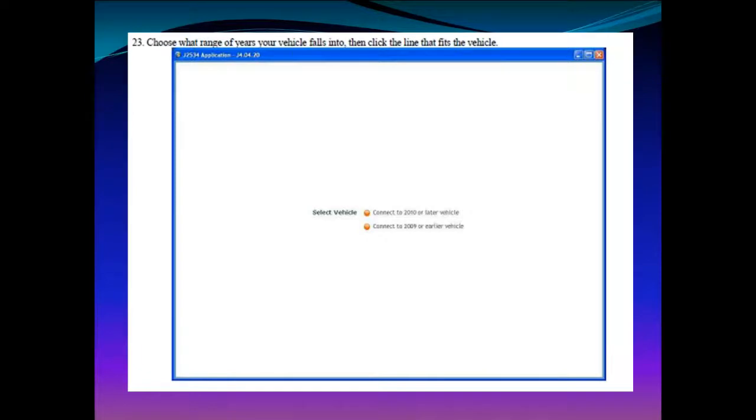At this point, we're interfacing with the Chrysler website and saying, okay, what kind of vehicle are you working with? Is this a legacy system, or is this one of the new systems? So in this instance, I'm working with a legacy, so what I'm going to do is click on the 2009 and earlier vehicle application.